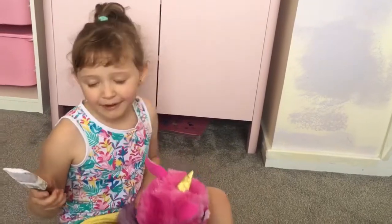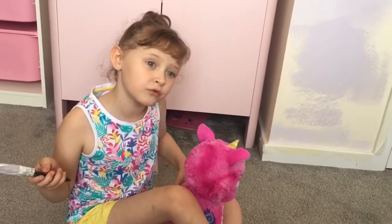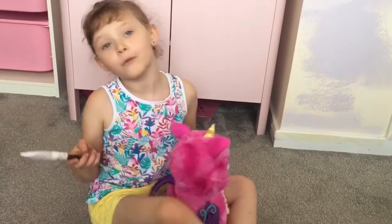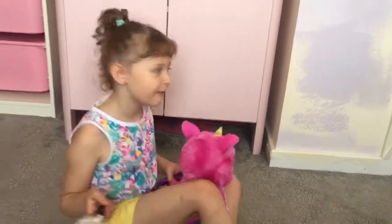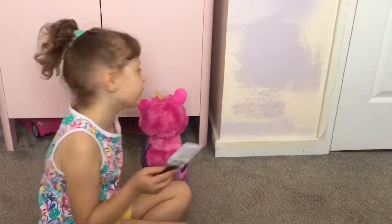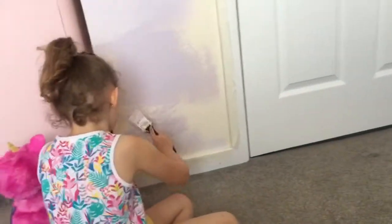Can't wait to see it when it's done, because we might get some gold roses. We'll put them all over my bedroom. It's good, so it's like a nice feature. As you can see, I've got a brush now, because I've got some really tiny bits down here.